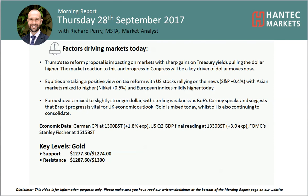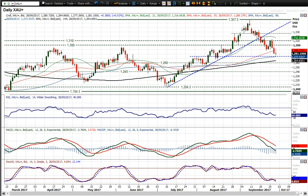Looking at gold, we've seen the gold price again sharply closing lower. 1287 was that old support. That's been breached yesterday by a second of two strong bear candles, again closing towards the low of the day, and it looks like it's positioning again for further downside today. It's now back into this support band.